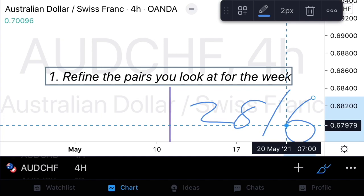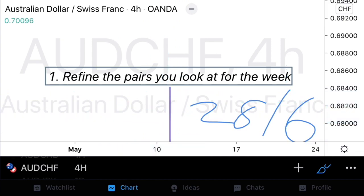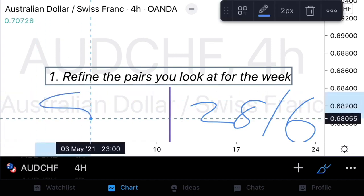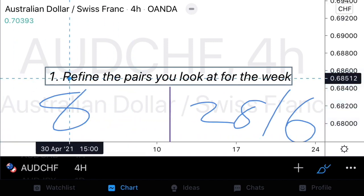And then there's another way of refining pairs, which is the way that I've chosen to kind of take. I first took this approach, and then when I became more comfortable with the system that I was trading, I then took the second approach. Now the second approach is actually just refining your pairs by, I guess, looking at a certain amount of pairs that you will look at for the rest of your trading life. Now obviously you're gonna change, you're gonna manipulate, you're gonna do all of these other stuff to the pairs that you've chosen to trade, but that shouldn't be done on a regular basis.